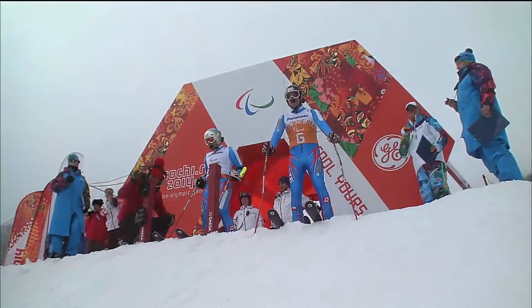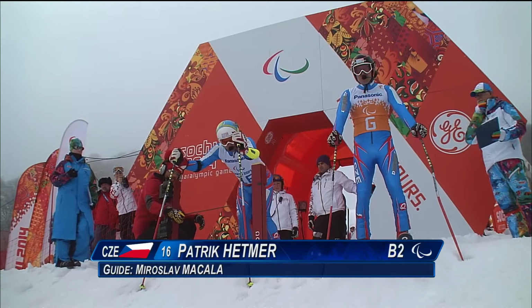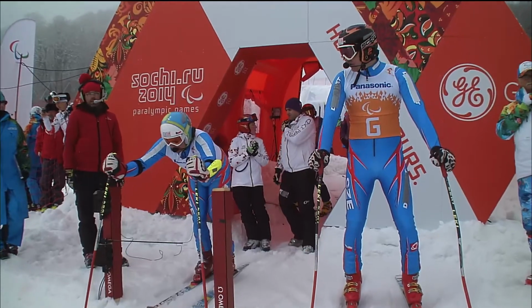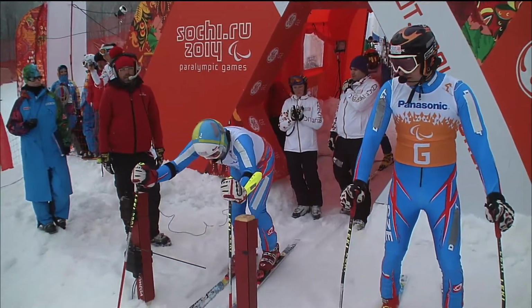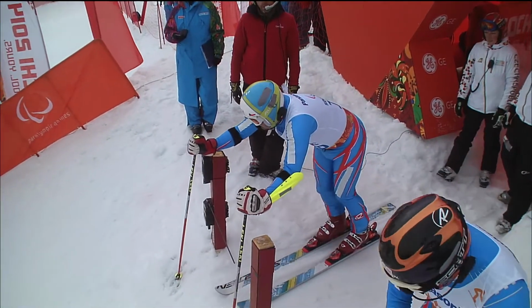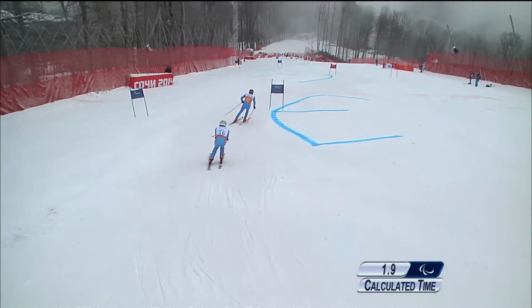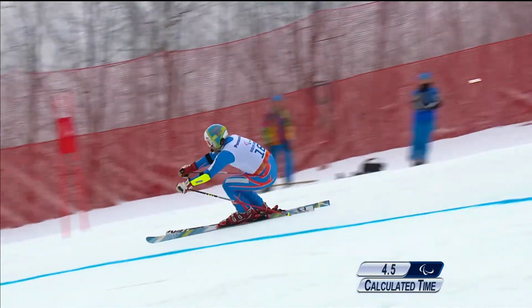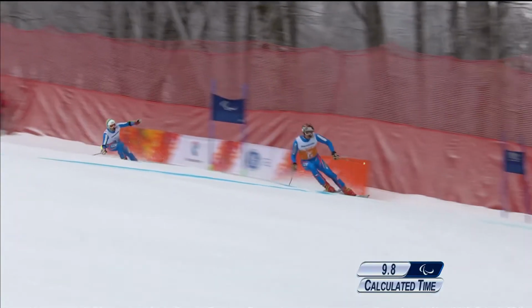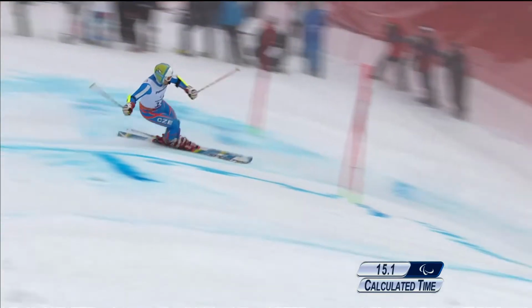just getting ready for their run. They wandered across the start gate, and Patrick Hetman and Miroslav Mikala get ready to put down their challenge. His first major competition. He is underway. And Patrick Hetman, 30-year-old from the Czech Republic, is off and racing.